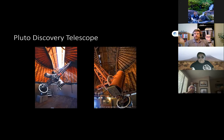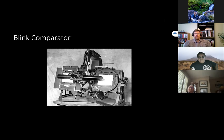They would shoot a part of the sky and then take the plate off and store it, and then shoot another part of the sky and go on from there. And then on alternating nights, or different nights, or possibly, and Tombaugh had to sleep at some point, they would take the images that were taken off of the telescope and put them in a blink comparator.